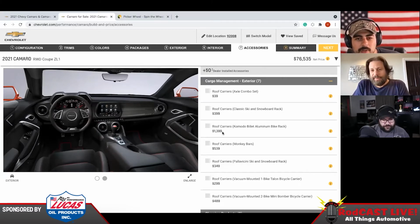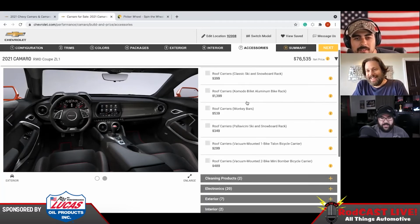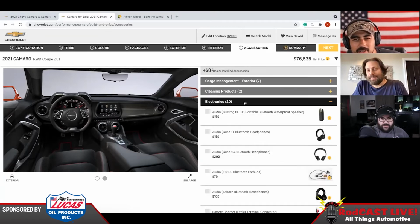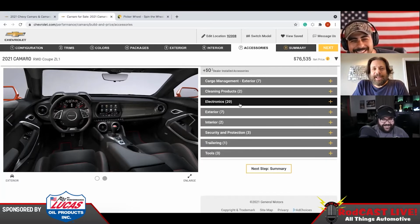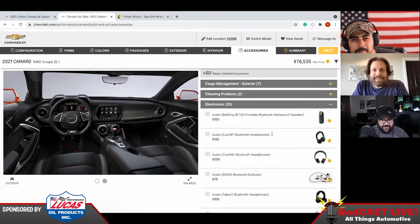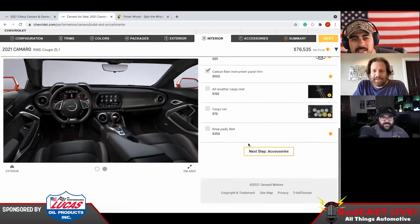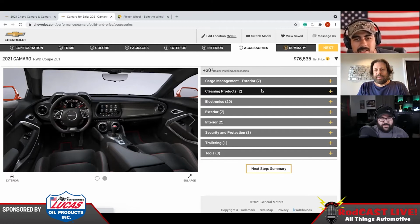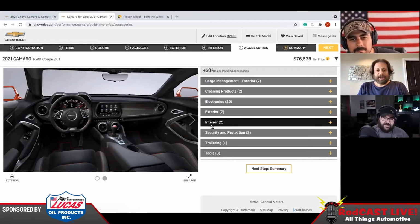Do you guys think we should spring for the roof carrier? Can we? Will it let us? Cleaning products, electronics. Oh, you guys can get some Bluetooth headphones. Wait, how did we get here? I thought we were still on the interior of the car. No, interior. The last thing was that knee pad thing. Do you guys want $350 red knee pads? I'm not doing red with an orange crushed car. How about just buy some aftermarket knee pads and Velcro them on? Trailer. See what kind of.